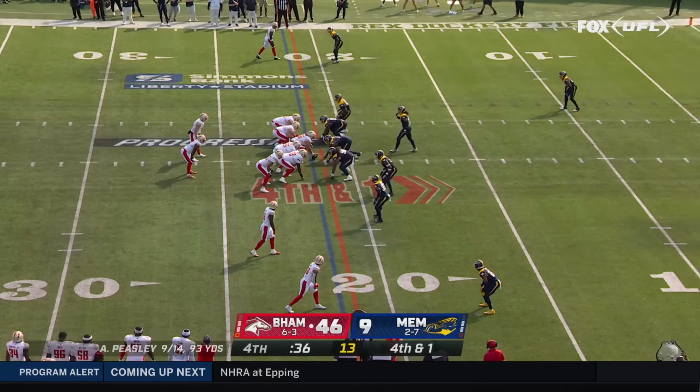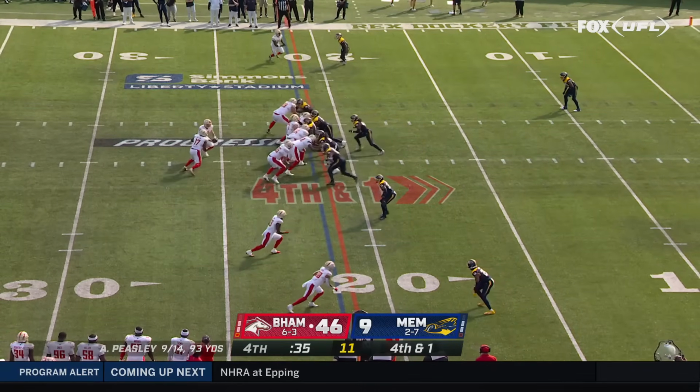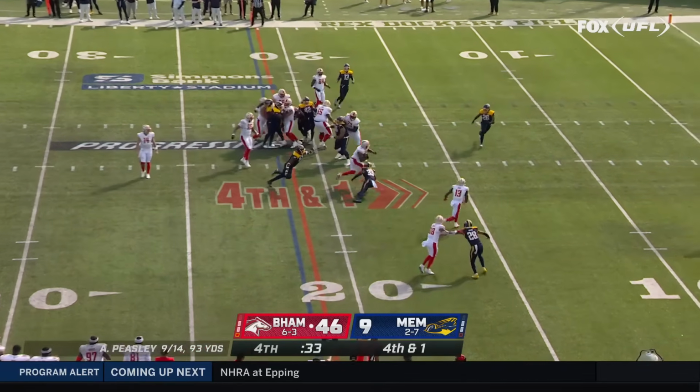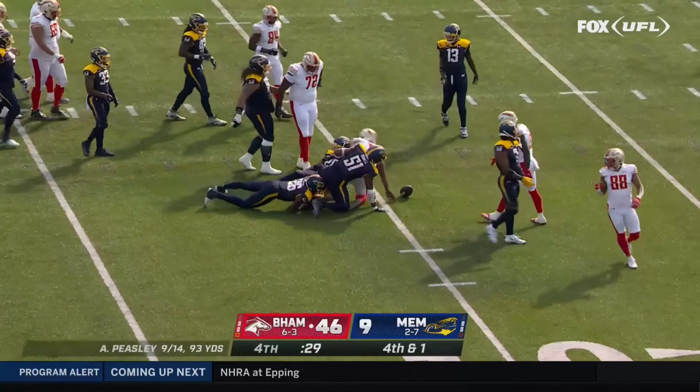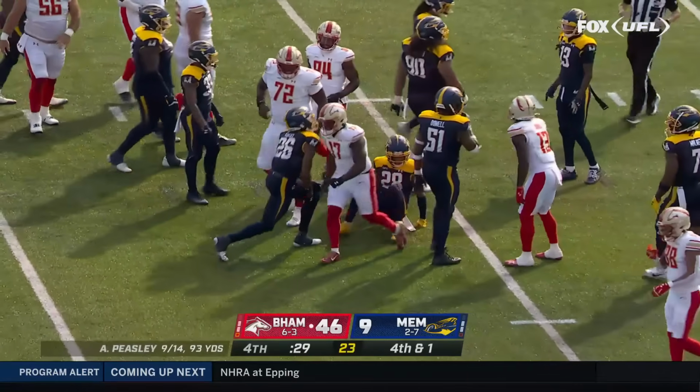On the call next week in St. Louis, that'll be a raucous atmosphere and a ton of fun. 4th down and 1, and the handoff and a run for Marlon Williams all the way down to the 10-yard line, and a 1st down for Birmingham.